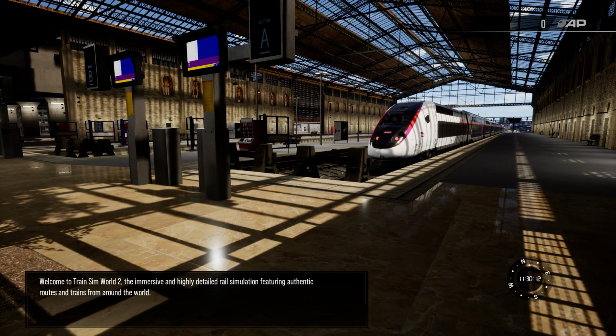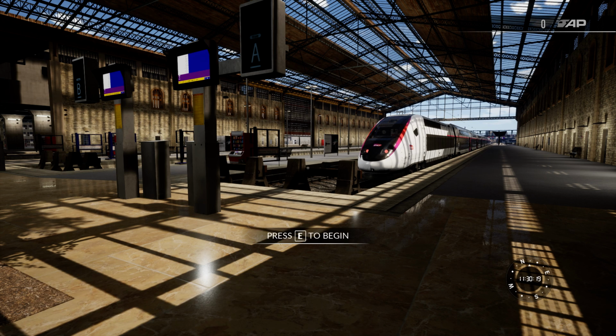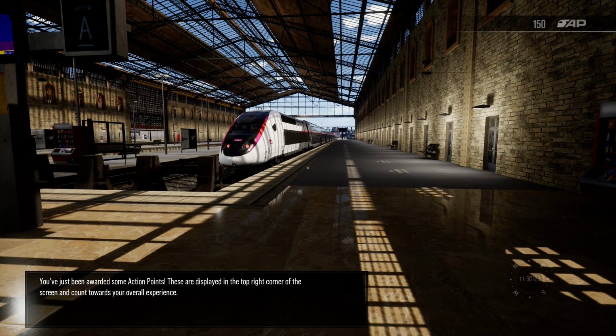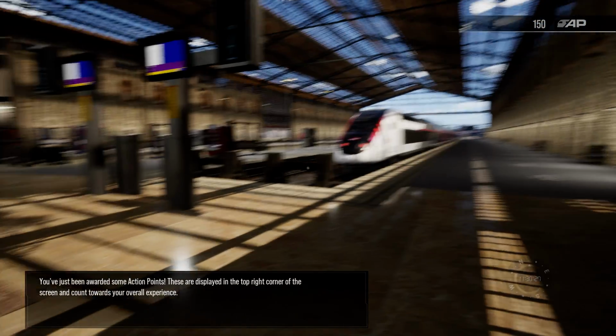Welcome to Train Sim World 2, the immersive and highly detailed rail simulation featuring authentic routes and trains from around the world. You've just been awarded some action points. These are displayed in the top right corner of the screen and count towards your overall experience.